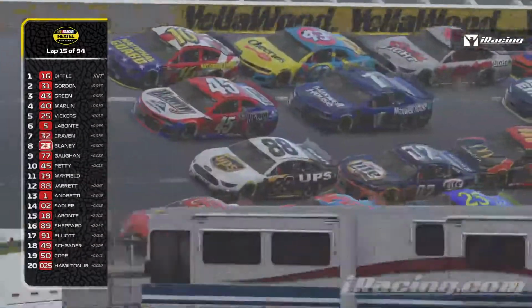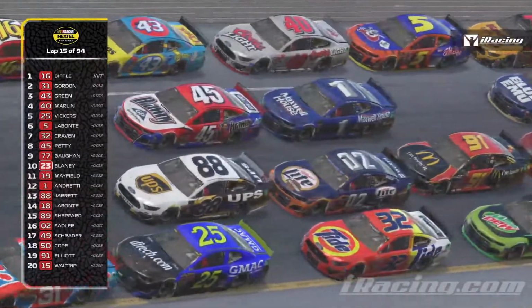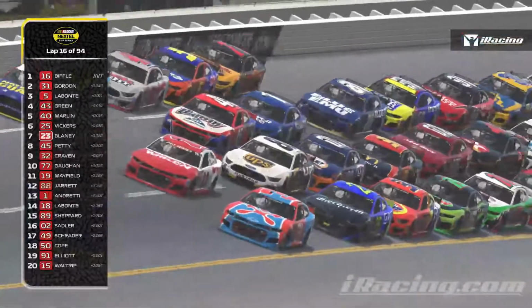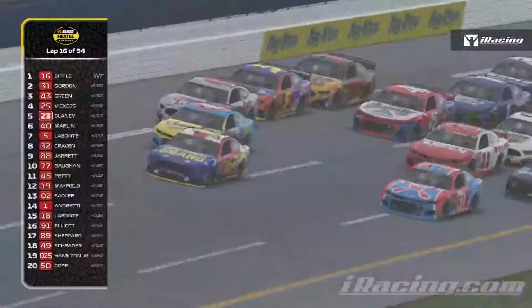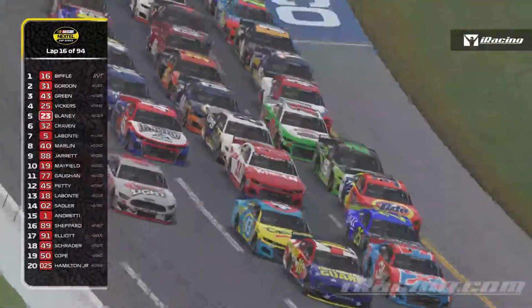This is going to be interesting. 4 wide. Oh boy. Oh goodness gracious. I don't know who thought that was a good idea. Biffle. Biffle's going to want to be careful there. He's getting a push on the side of his bumper.